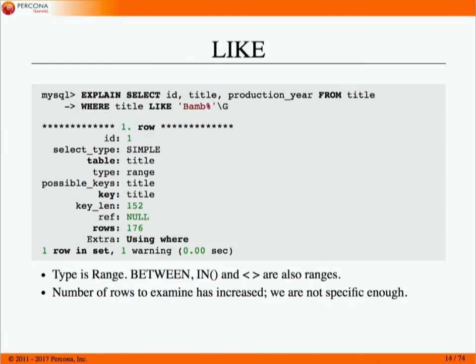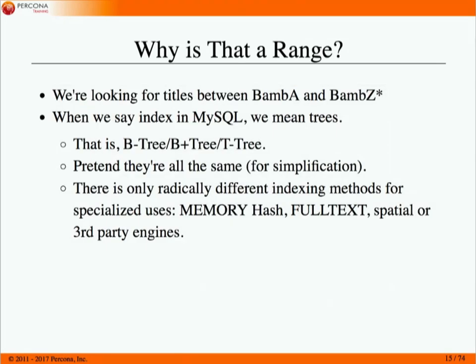This is another way of accessing rows using LIKE and pattern matching. So this says select all this information where title is like BAMB%. Everybody is aware that the % is MySQL's string wildcard, right? If you weren't, you are now. So this is a range scan. Why is this a range scan? Does anybody know? This isn't looking up one simple value. This is actually looking up everything between BAMB AAAA through BAMB ZZZZZ. So we're looking at a range of data. That's why this is considered a range.